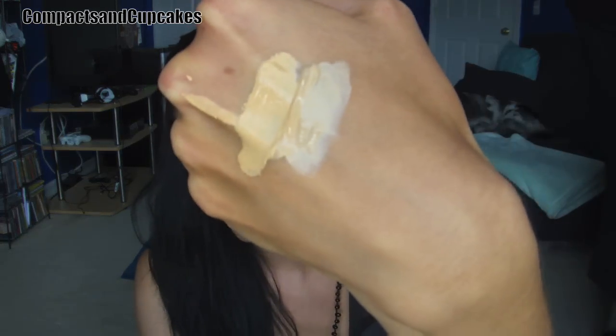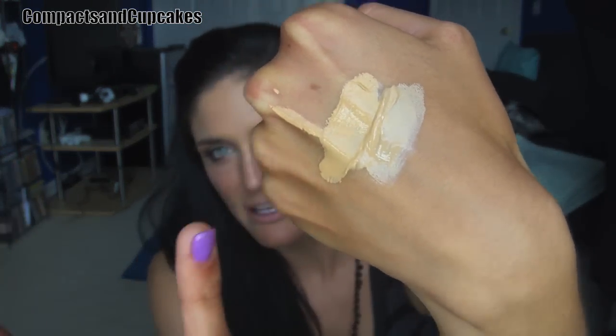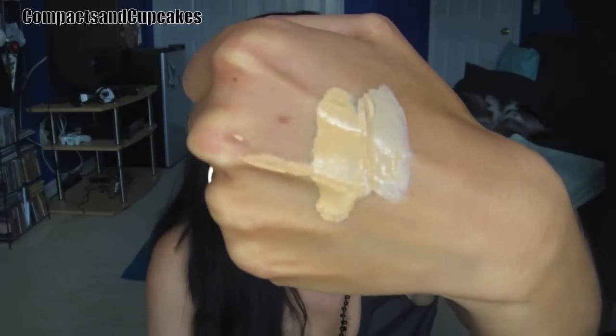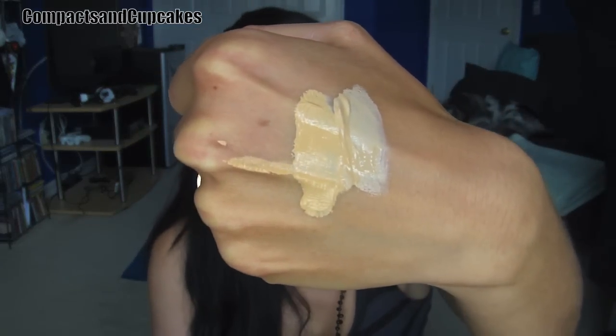Oh my God. I'm going to just do a little bit on my hand of each one so you guys can see what I'm talking about when I describe this. So, the Dr. Jart one is very, very light. It's very light tinted. It's one color. There's no different shades. So if you have a really dark skin tone, I don't know that this would even work for you. You can see the difference pretty clearly on my hand here. I don't know which side it is for you guys, but this side is the Too Faced one. And it just has a little bit more color to it.